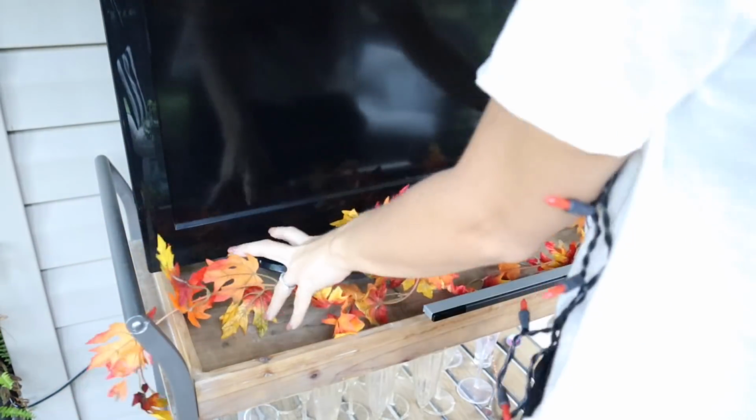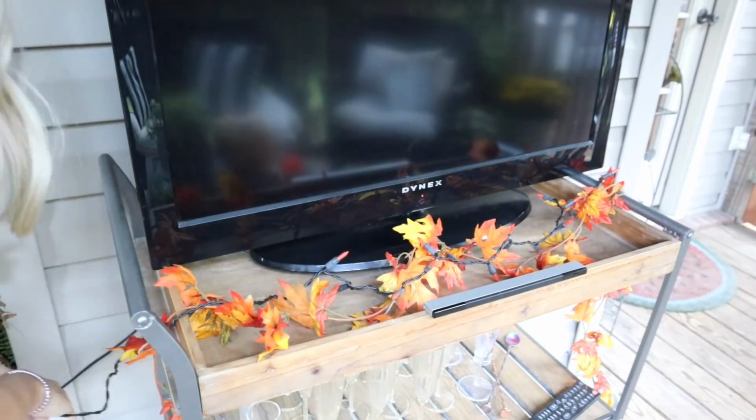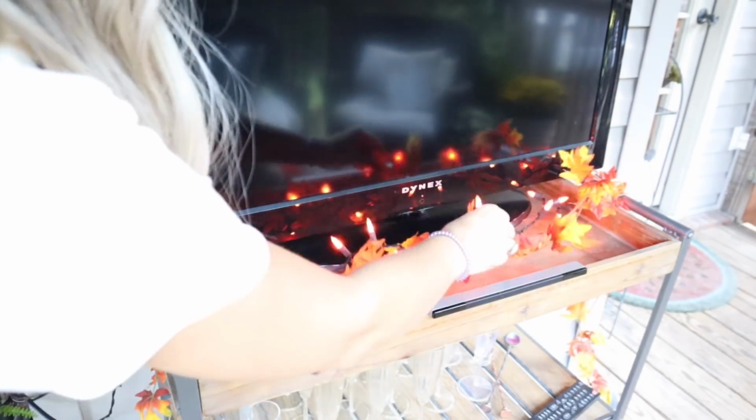Off, we're going to add these leaves. I just used what Miss Althea had in her boxes this year, and I'm excited to go shopping and get more things with her. But I'm going to also add these orange lights out here. It makes it really cozy, and it's fun having everything lit up at nighttime.